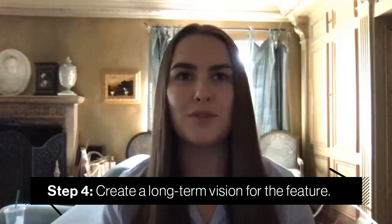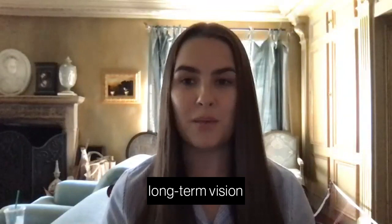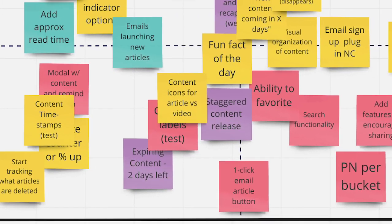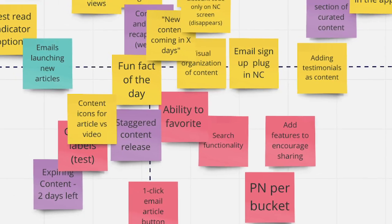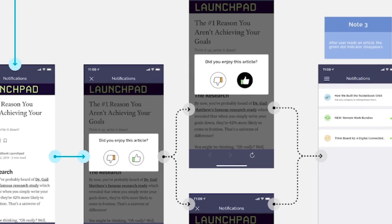Then we kind of move on to creating the vision for what we think this feature could be. So for the news feature that I mentioned before, we were visioning all of these types of different features like personalized content, ability to favorite content, but that's a pretty grand vision. And so we can't start right out of the gate building that huge product. We have to start small. So we start with something called an MVP.